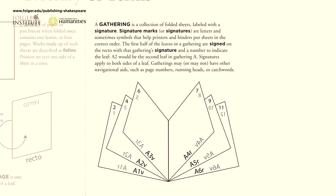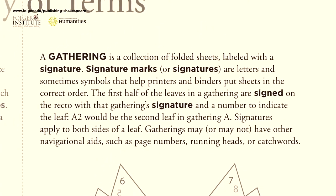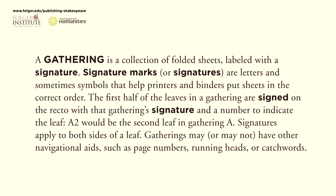Now, in order to make a book, we need to print many sheets, fold them, put them together, and bind them. We use the word gathering to mean a collection of folded sheets. We also need to designate them somehow so that they are placed in the correct order. For this purpose, signatures are placed at the bottom of each page.